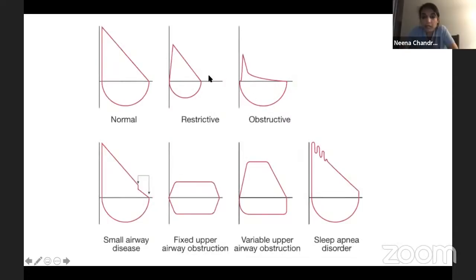And this is again talking about the differences here. You can see it just takes a long time for somebody with an obstructive airway process to blow out all that air. It takes a long time. And here's the restriction. All restriction, there's smaller lung capacity. So it's very much like normal, but just smaller lung capacity. Small airway disease is a little more complicated, but it's similar to asthma. Then there's a fixed upper airway obstruction like we were talking about.